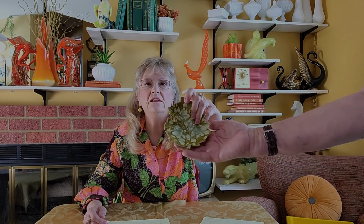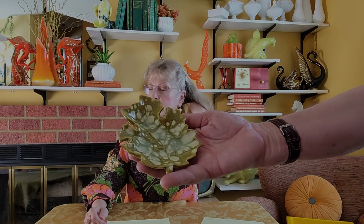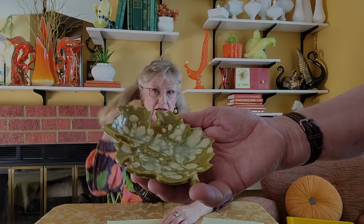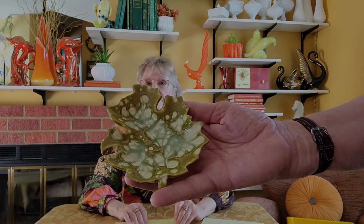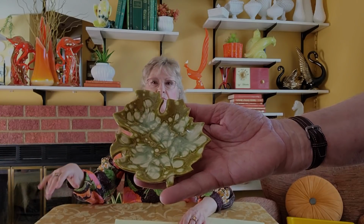I started a collection a couple years ago of drip glaze or splatter glaze leaf dishes in different colors. And I think it's very fun to put them all together in the fall, all those different colors. I like those. So it was tiny, the tiniest one yet. A lot of times they're about this big, but that thing's really, really small.